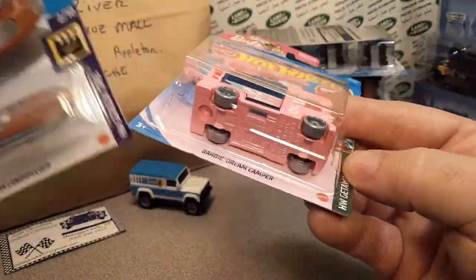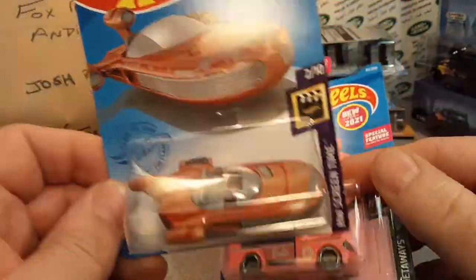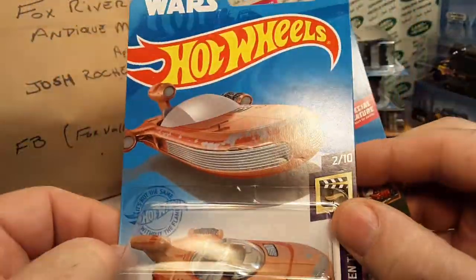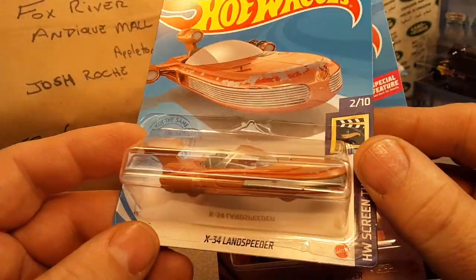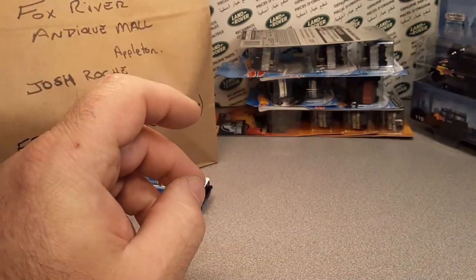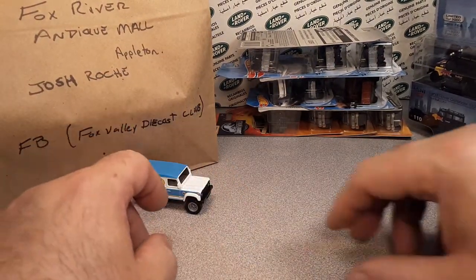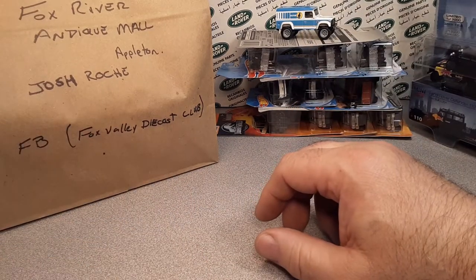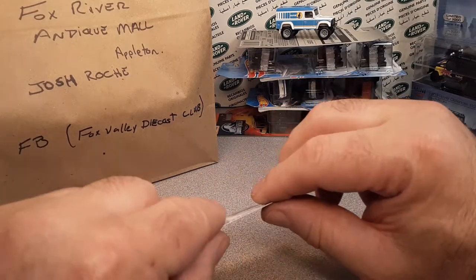And then maybe so. I've got the Barbie Corvette. And then, of course, Star Wars. I'm not really a big Star Wars guy, but these land speeder things are pretty cool. So I got that to stick in the vault and someday be worth something. Because, you know, all my Land Rovers, they're not going to be worth diddly hoot in the future.